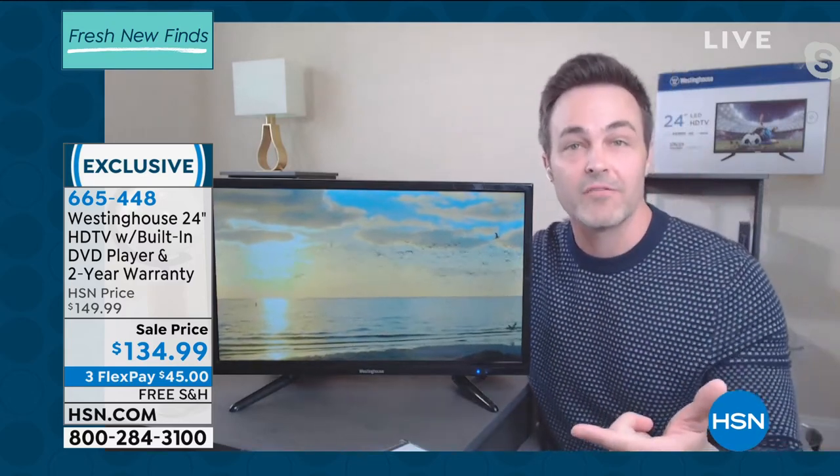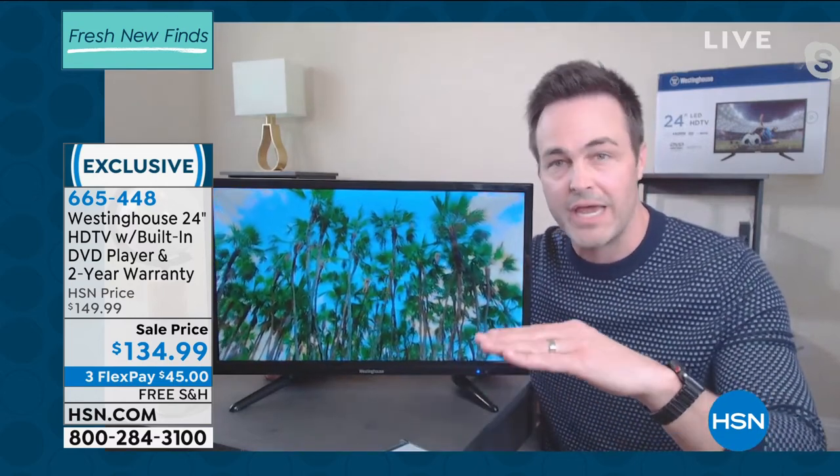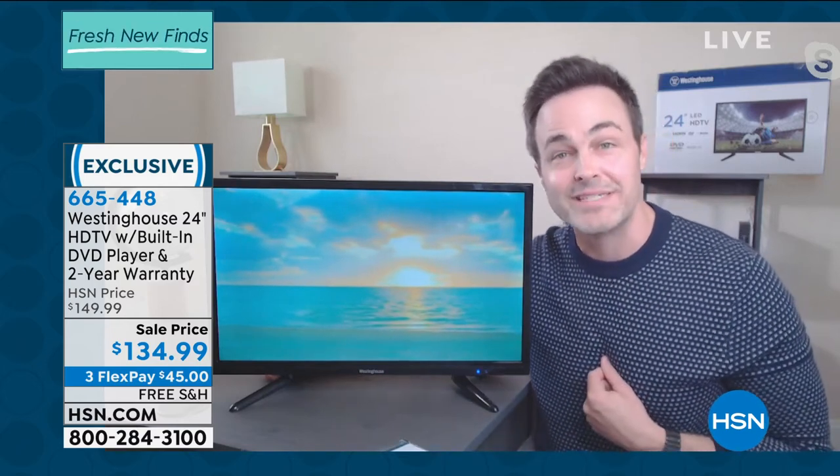The other point that I love is just its beautiful picture. It's 720p high definition LED. 480p is kind of the entry point, the standard high definition. This is 40% more, almost double the amount of high definition that you're getting. 720 lines of resolution to give you that luxurious, crisp, clear picture. And the cool thing about that, Bobbi, is with that picture, it's going to upconvert all my old DVDs.